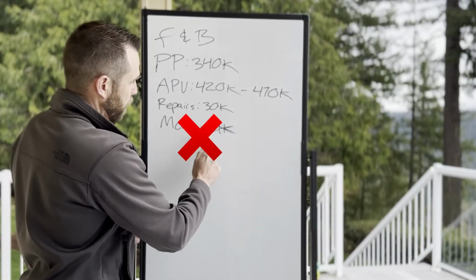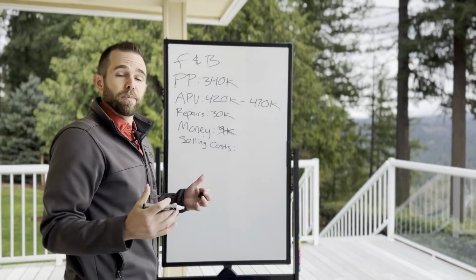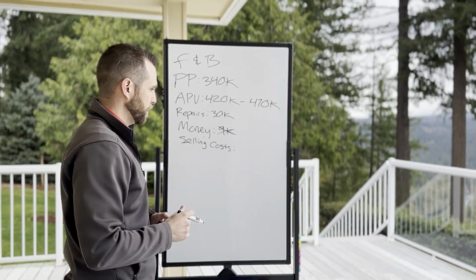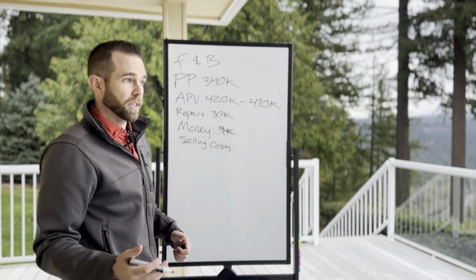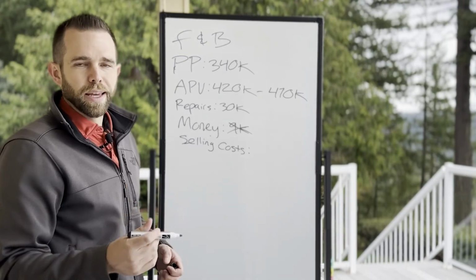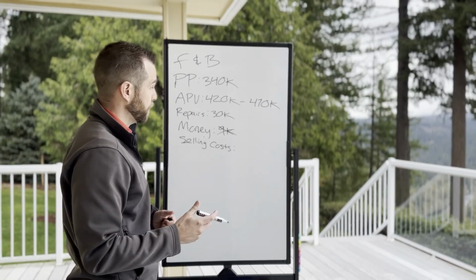Like I said, we have no money costs, so this was a cash deal. We turned it in 90 days. And then on our selling costs, well, my business partner happens to be a realtor, so he does all of our listings for us when we do resell properties. As you can imagine, we don't pay a lot in fees. That's just some of the economies of scale when you start doing more and more deals and growing this business. But on selling costs, instead of a 6% number, we're usually at more of a 3% number. 3% on 470, even if we call it 500, that's 15,000.